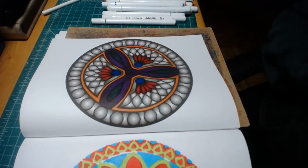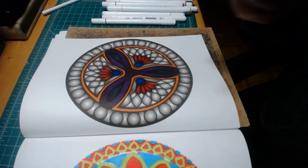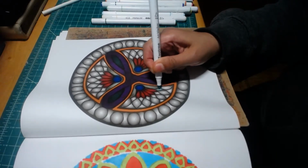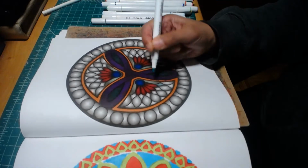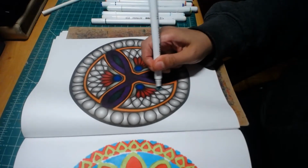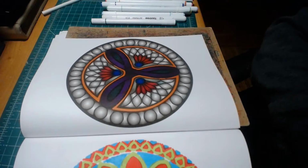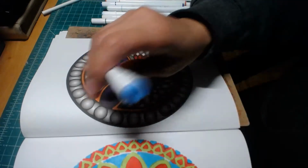143. I have no idea what color this is, what this is going to look like. Don't like that color. That's too light. I think 183 is a better color.